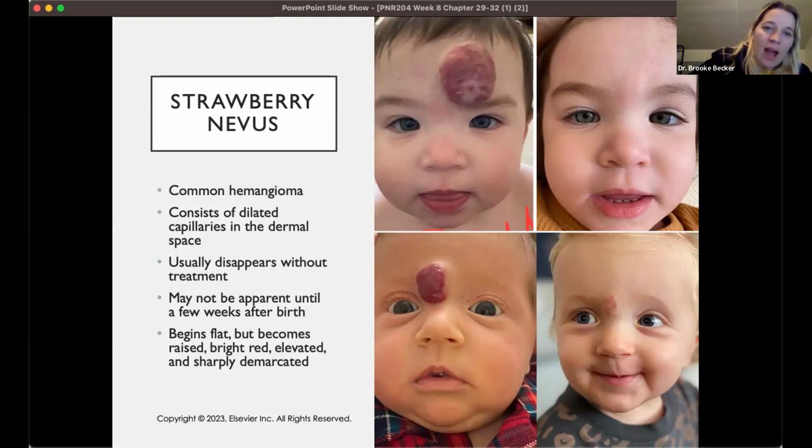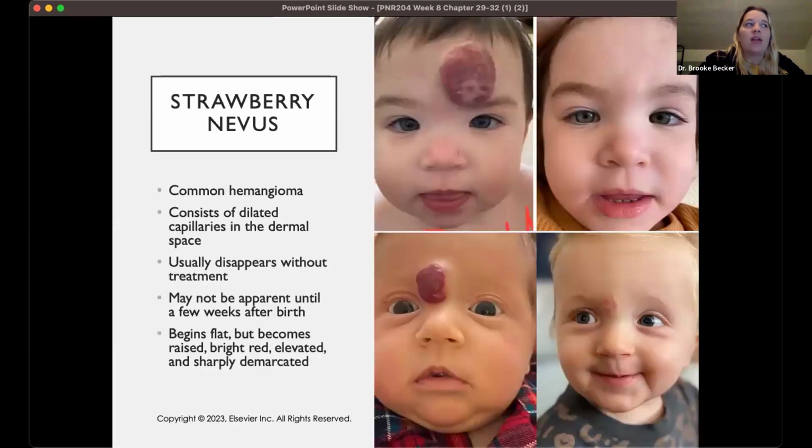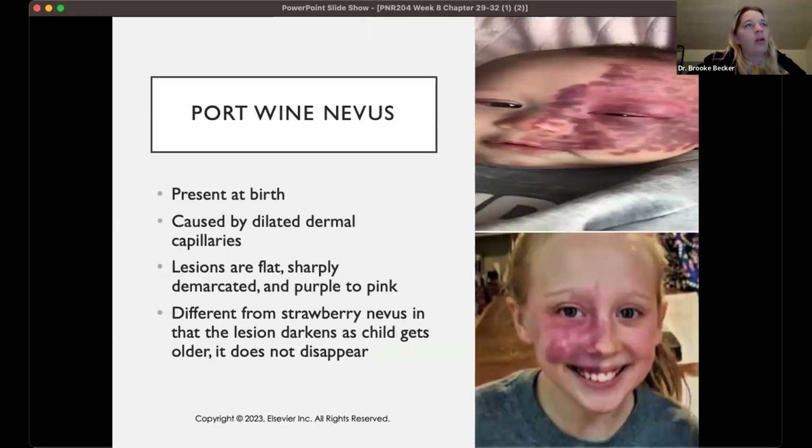It usually starts as kind of a flat red spot, and then it can progress to become raised and elevated and bright red like these two. Okay. A port wine stain or a port wine nevus, this is going to be something that you for sure notice at birth. Still, the dilated dermal capillaries, these are going to be flat. Okay, they're not going to get to the point where they're raised, and they're going to be more purple pink, whereas the strawberry nevus, you can see they're more kind of bright red. It's kind of hard to see in pictures, but these are more purple pink. Okay, and they become more dark purple as that child grows and gets older. They can do laser treatments to this as well.